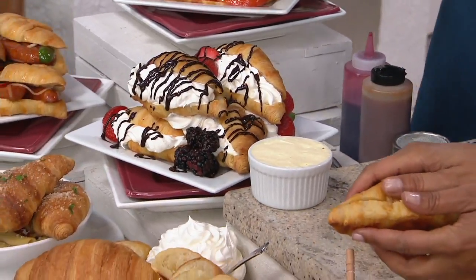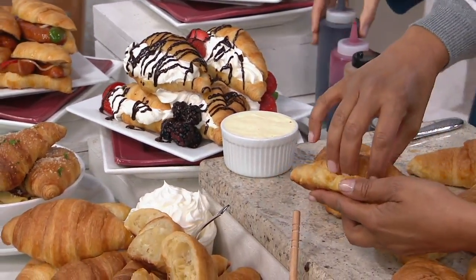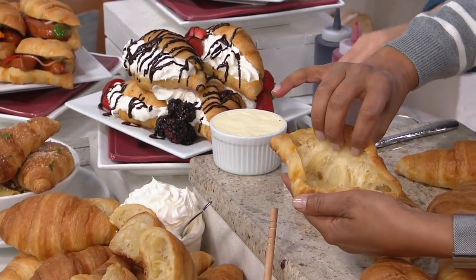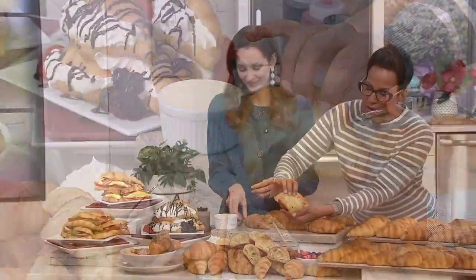That's what makes us extra special. Make that impromptu guest feel extra special. Make them feel like you've been expecting them, and that they didn't just pop in at the last second. What you're going to put inside your croissant? I mean, do you see that flakiness?